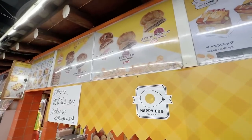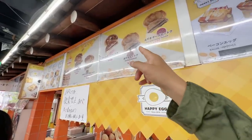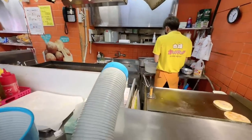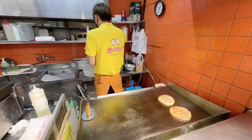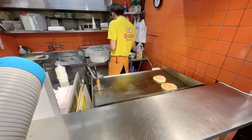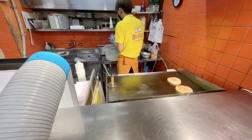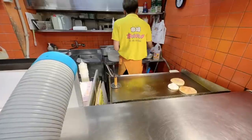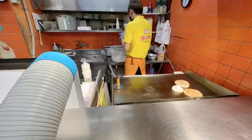So what else they got here? So I think this is the one that I ordered, honey. And then they had ham. A lot of people get this one, like the bacon, you know what it is. Wow. It's right there. The waiting just makes you even more hungry. They're certainly fresh, handmade, look at that. He's literally putting honey in it.